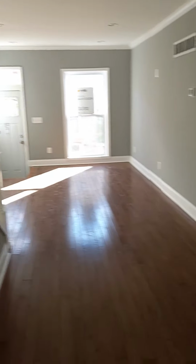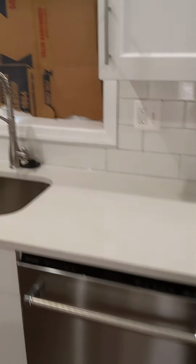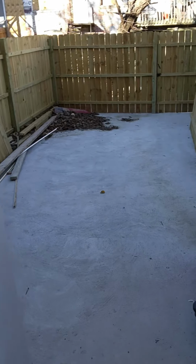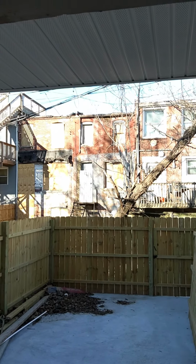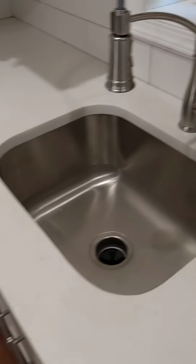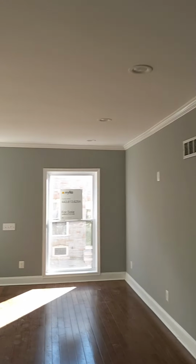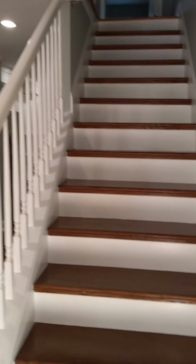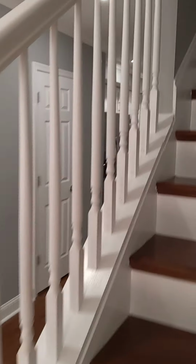Front door. Little tiny powder room. Backyard. Bump out above us. Nice deep sink. And all the recessed lighting. No fixtures hanging down. Again, large 3 foot staircase. Open right spindle railing.